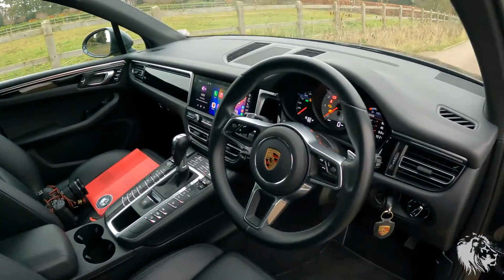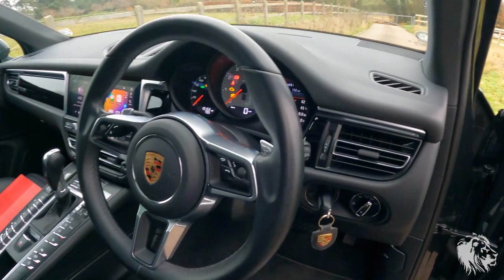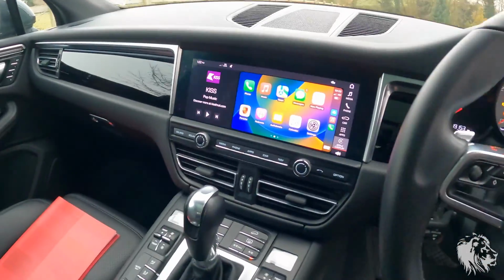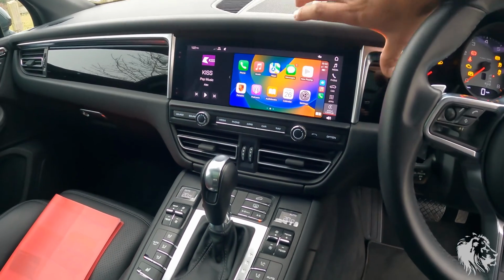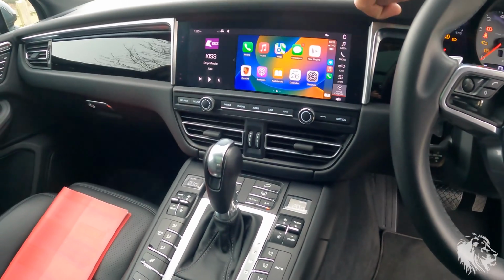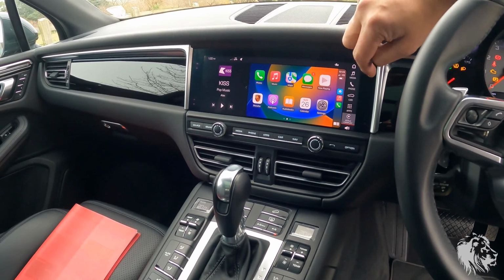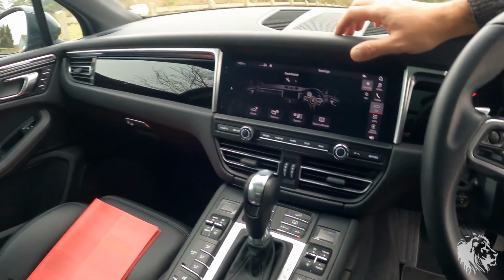Then it has that lovely leather sports steering wheel with the multifunction, so it's got all the controls for the sat nav, and also this generation of car, the Gen 2s, came with a bigger screen, so they moved the vents. Where the vents were up here, the screen was a lot smaller. They made it a 10.9 inch wide HD screen. They did wireless CarPlay, which you can see running there, and it's got the Porsche Connect system as well.